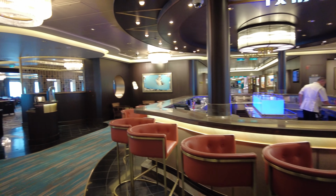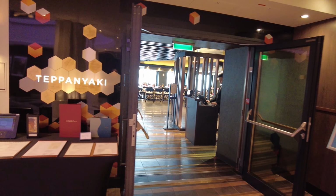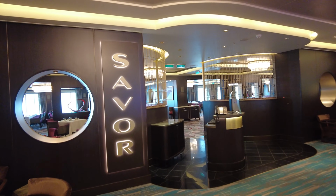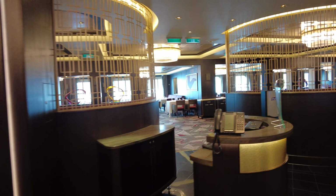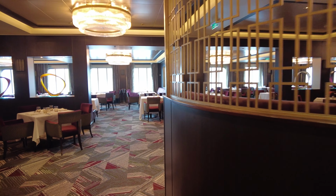So before we talk about dinner, let's talk about deck 6. Of course, you can find the teppanyaki where we ate, but you can also find the other main dining rooms, Taste and Savor, which is included in the price of the cruise. Just as a side note, both of those restaurants share a menu with Manhattan, so whichever restaurant you go to, it'll all be the same.